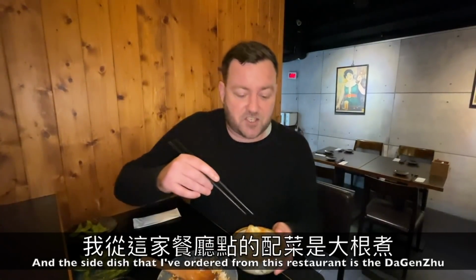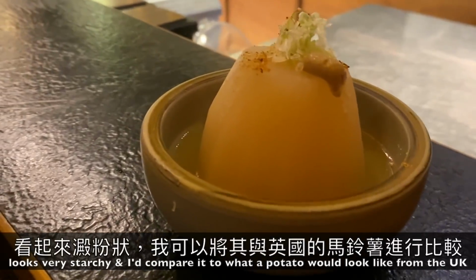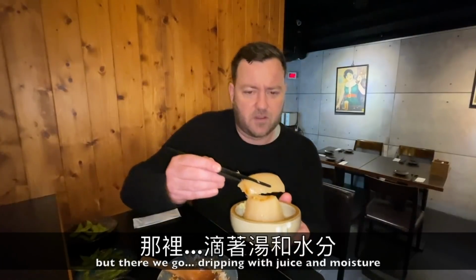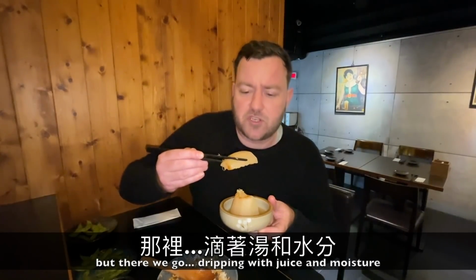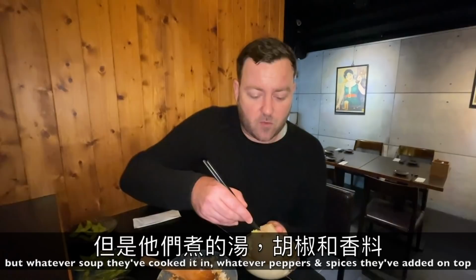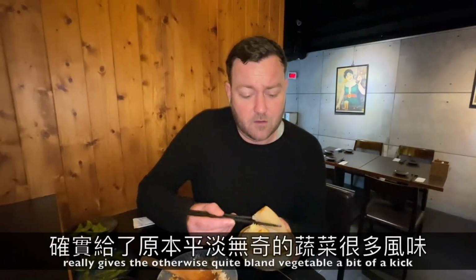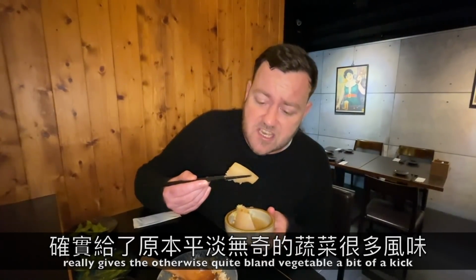And the side dish that I've ordered from this restaurant is dagenzu. Looks very starchy, and I'd compare it to what a potato would look like from the UK. But there we go. Dripping with juice and moisture. Is surprisingly good. I expected it to be a little bit bland, but whatever soup they've cooked it in and whatever peppers and spices they've added on top really gives the otherwise quite bland vegetable a bit of a kick.